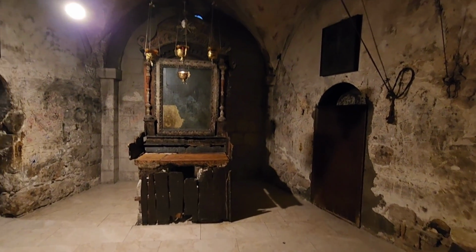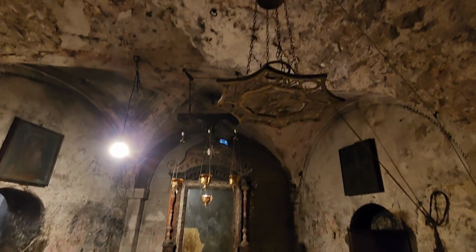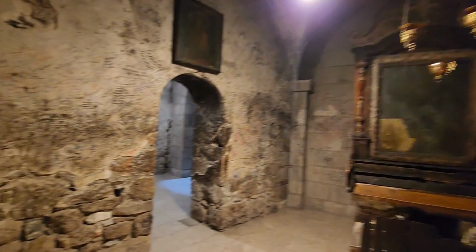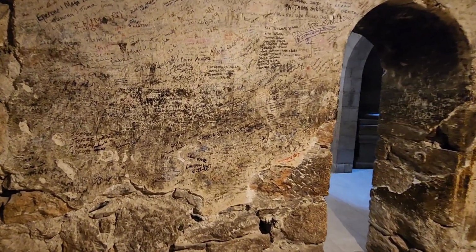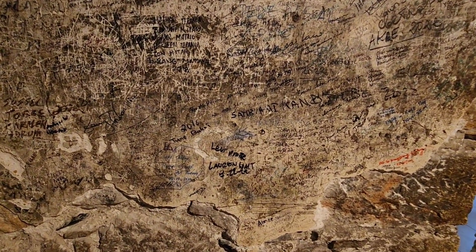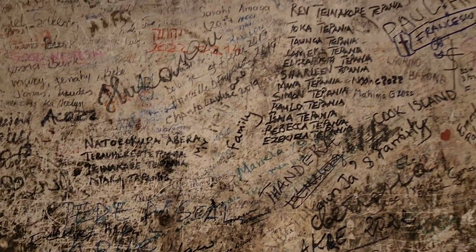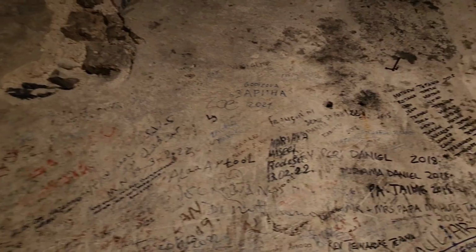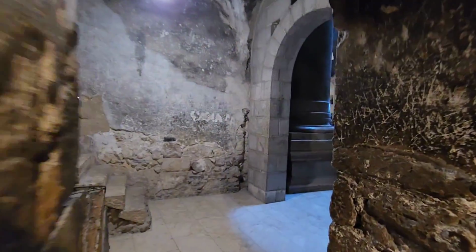Now, it's not a chair, it's an altar. What you see here is the fire from 1808 and graffiti. Remember the 14th century graffiti? That is history. It's a graffiti from the time of the Italians, from the Crusade time. But these are new graffitis. Pollution or not? You will have to choose.